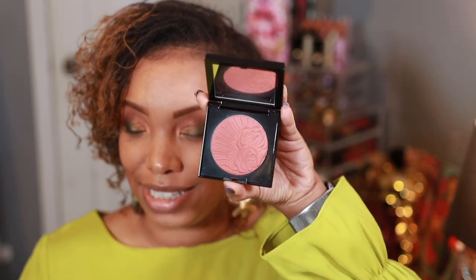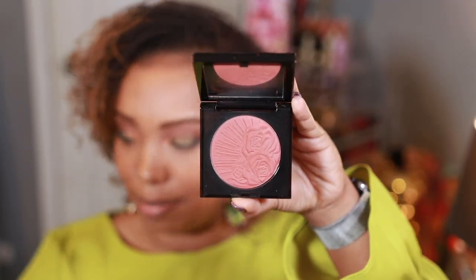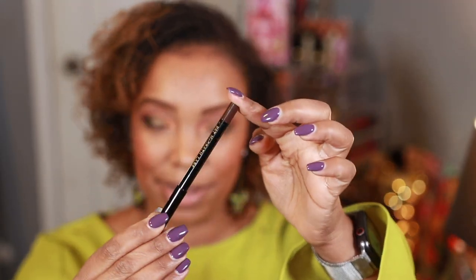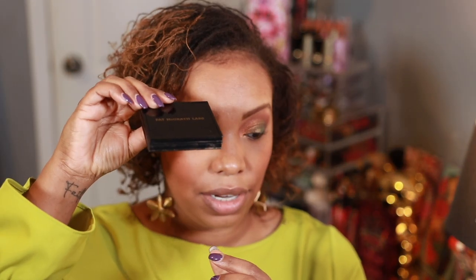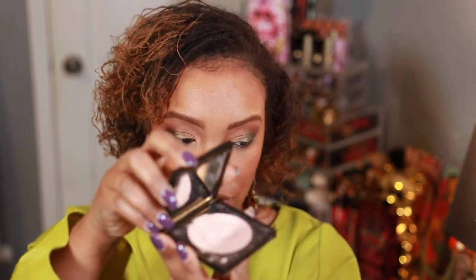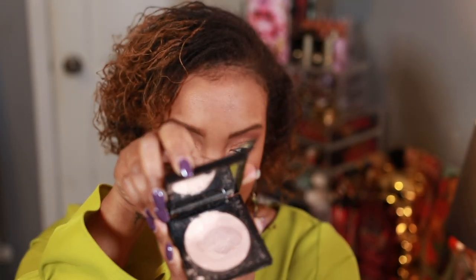All right, now for blush, I'm gonna go in with Paradise Venus by Pat McGrath. I just wanted to do something a little bit more neutral. I'm gonna go in with my Pat McGrath Black Coffee Permagel Liner. I'm just gonna tight line the bottom real quick. And for highlight, I'm gonna take the shade Golden Nectar. I'm holding it like this because this is by Pat McGrath. And she's been through a lot. Every time I show y'all, I'm like, she's been through a lot. And I'm just gonna go ahead and highlight.